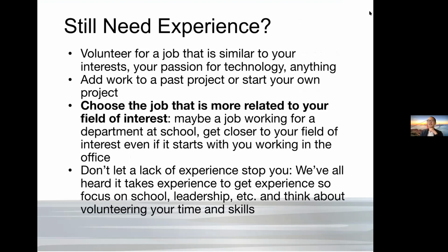Okay, so I know that some of you might be in this position where you've never had a technical internship yet. You're not entirely sure what it is that you can do to make your resume stand out, or you're just not sure how to get that first experience. And that's totally okay. We all have to start somewhere.